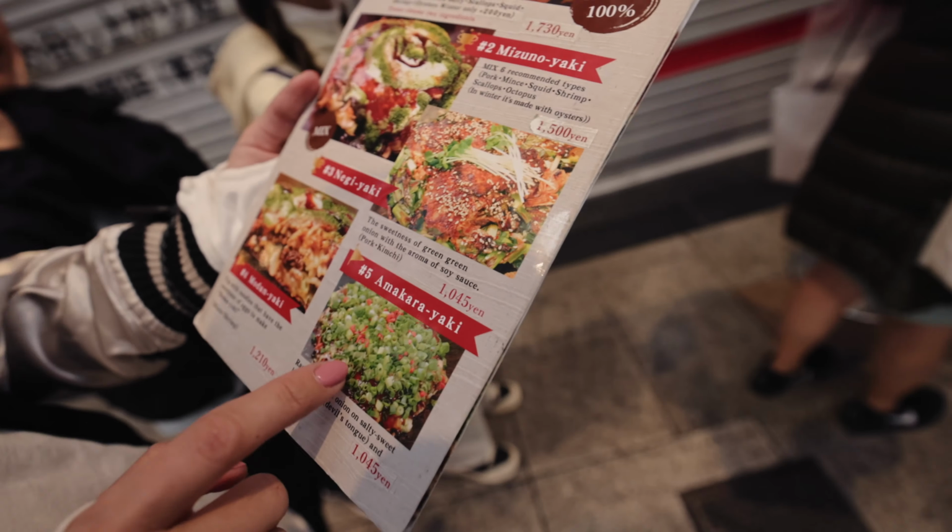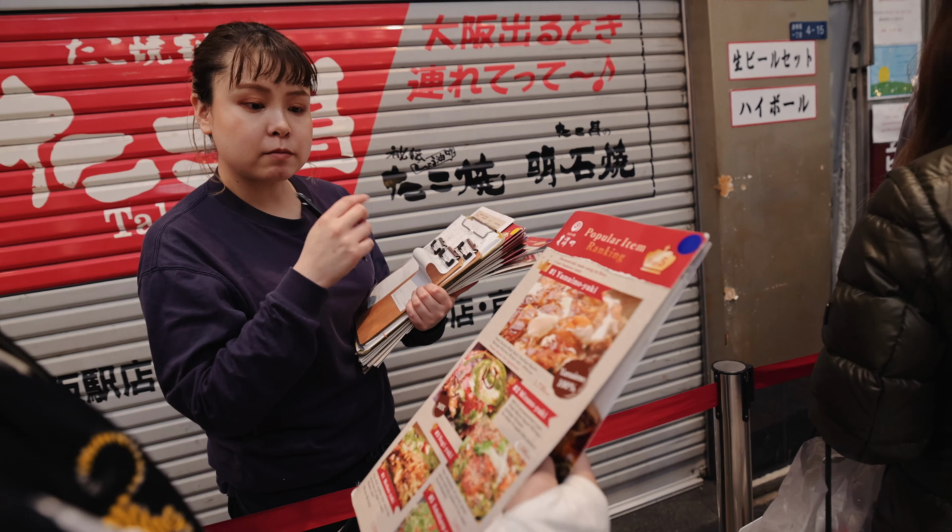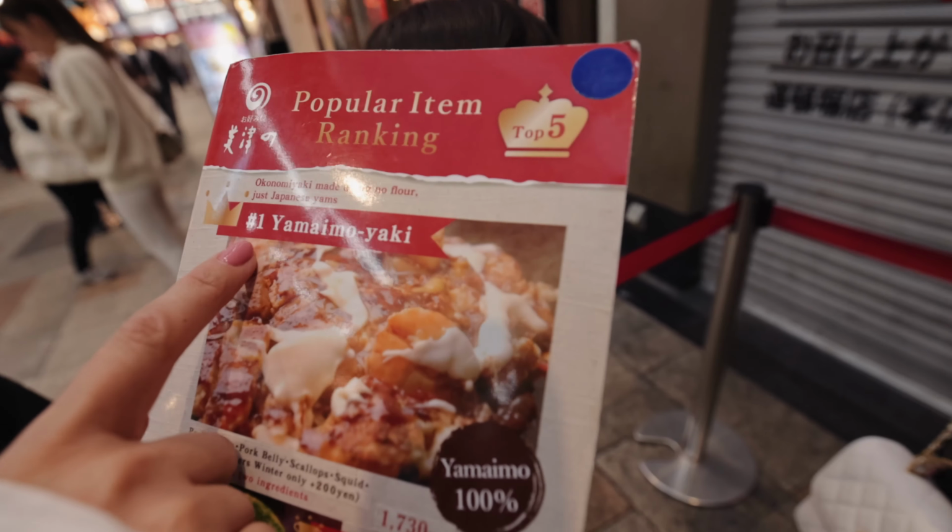I feel like I'm in Disneyland waiting to go on a ride. Oh, that looks so good. I think I'm gonna get all of them. Oh, they're taking our orders, you guys. Okay, so we are able to take our order while we're in line, and I got the yam yaki, which uses yam instead of flour in the batter, and I get to choose the meat that's inside or the seafood. I got the pork belly and the scallop, and it looks like it's their best-selling one.